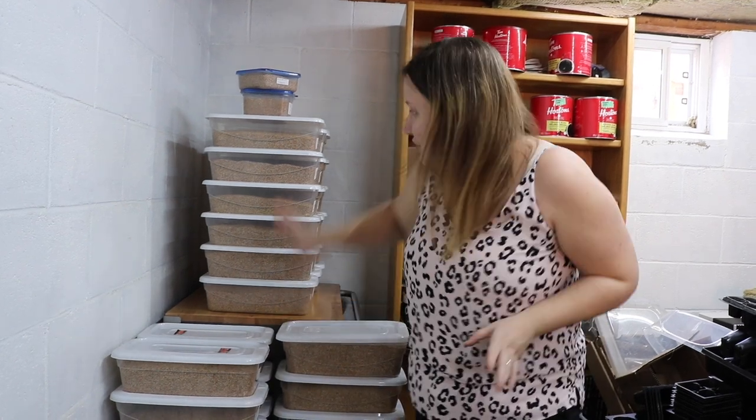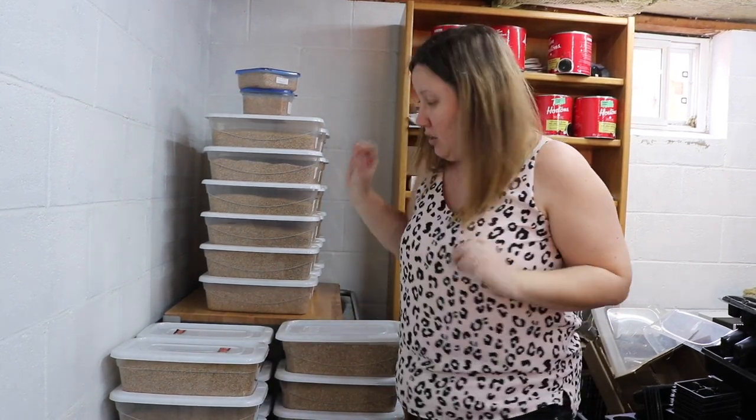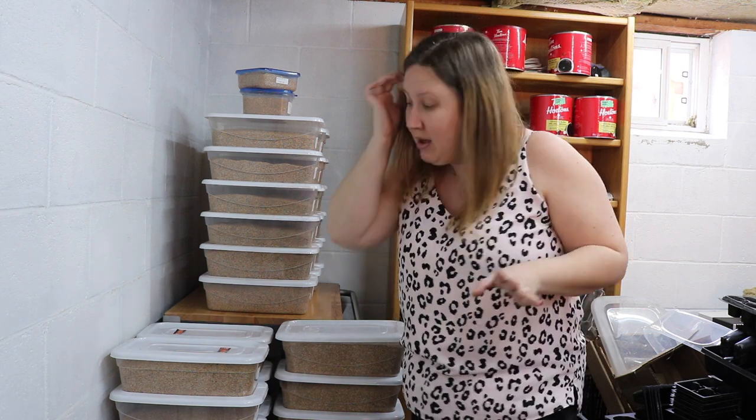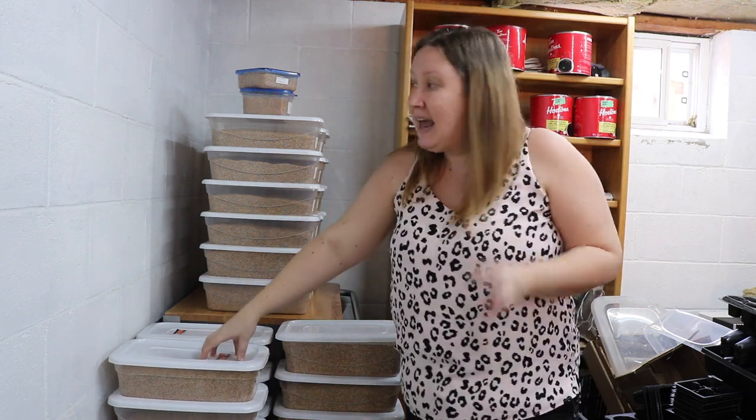Once we've finished going through these, that's it. We're not going to look at them again before we start shipping them out, before we plant them. Because at this point in the season, anything that's molded, anything that's not good, has already been pulled out, and these are all going to be fine.